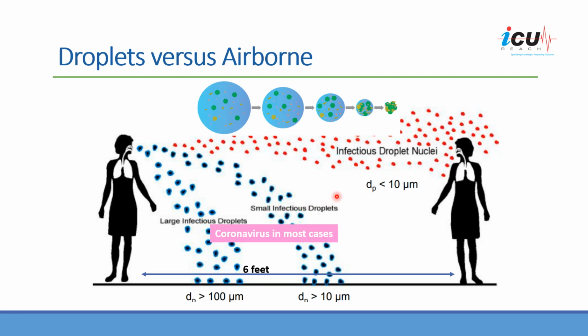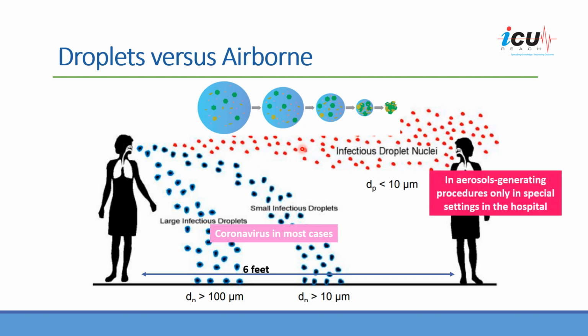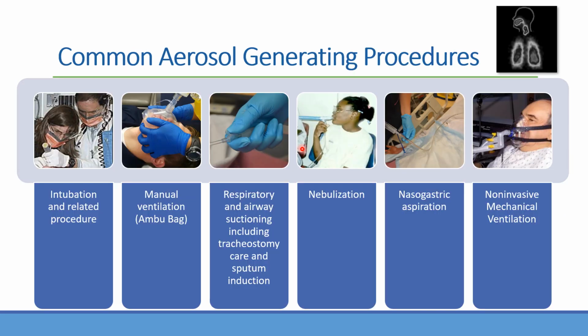However, in certain situations and procedures, these droplets can become what we call infectious droplet nuclei, and they are airborne. At that time, healthcare workers should follow airborne precautions. Those airborne nuclei are generated in what we call aerosol generating procedures only in special situations. These procedures can be endotracheal intubation, manual ventilation with the ambu bag prior to intubation.